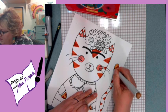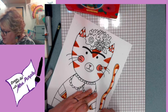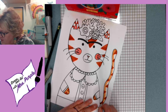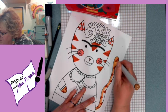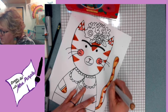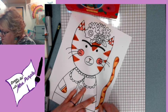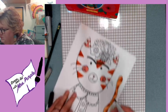And depending on what kind of markers you're using, you won't be able to color the way I am right now, which is I am coloring right over my other color. And it's doing okay. But if I was using a different kind of marker, that's probably not going to work for me. Oh, my marker's running out. It's going to be time to get new markers soon.